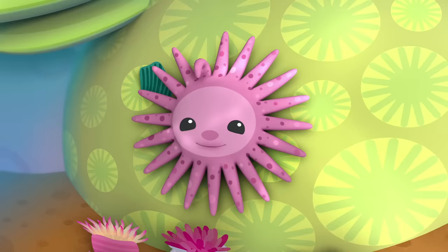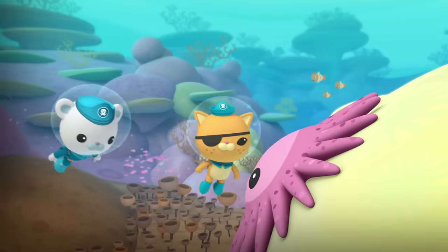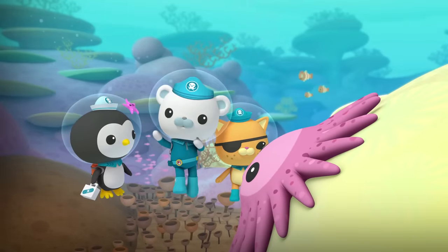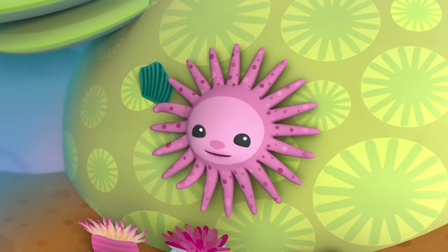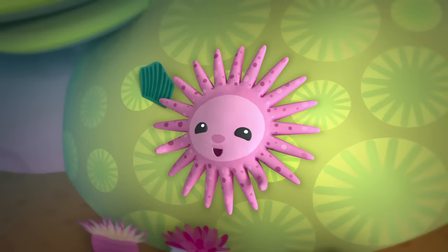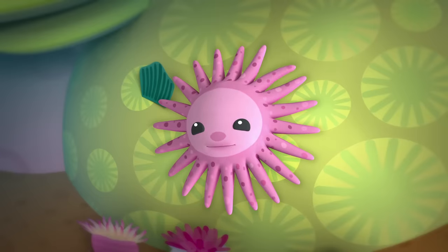Ahoy! There be one! Wow, that's a lot of arms. Excuse me. Have you seen a sea star that looks like Twinkle here? Well, that depends. Which one of you is Twinkle? Now, if it's you... No. I'm a penguin. Well, that's a relief, because you'd make one silly-looking sea star.